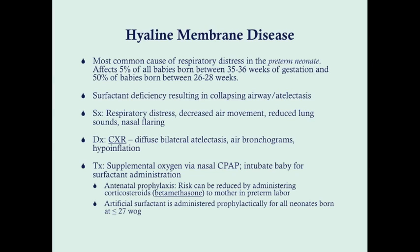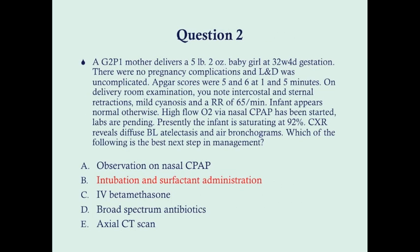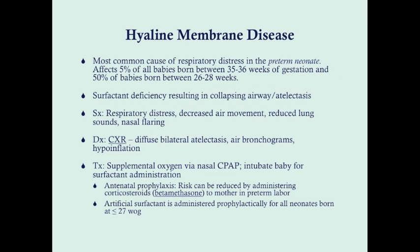It's preferred that when you have a mother that's in preterm labor, you administer IV betamethasone, and it has its optimal effect if it's given 24 hours or more before delivery. So if you're giving it 1 hour before the baby is born, it's probably not going to help very much. Hyaline membrane disease affects 5% of all babies born between 35 and 36 weeks of gestation, and 50% of babies born between 26 and 28 weeks. And this baby was at 32 weeks, 4 days of gestation, so you're talking about like a 1 in 5 chance, but it does happen.